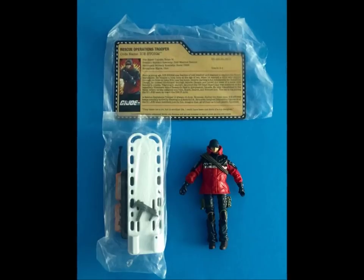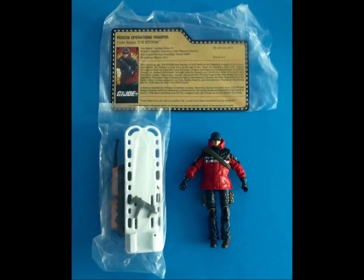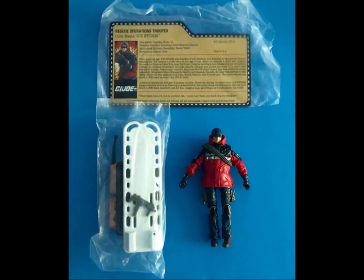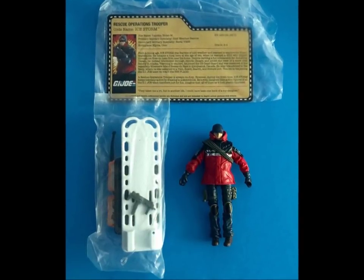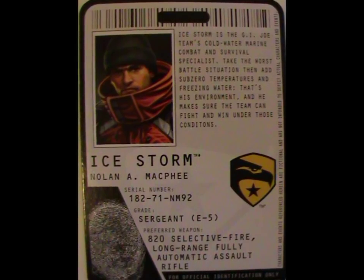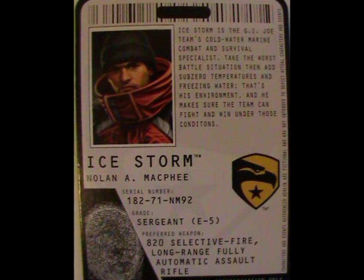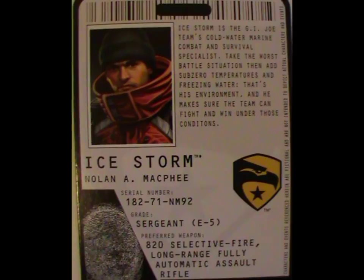Oh, and for completeness sake, there was a second toy of Ice Storm released, but it was a convention exclusive, and I don't have it, so I can't say much. It looks nice, I guess. With that, let's talk about the character, which is gonna be mostly about the file card. Well, there's not much there. Rise of Cobra file cards are small compared to the old ones, so they have less text.